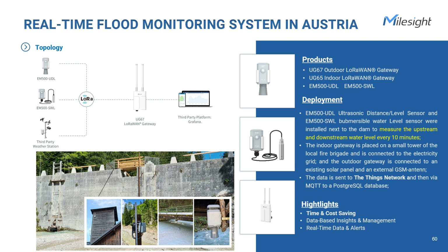After connected to an existing solar panel and an external cellular antenna, Milesight LoRaWAN gateways are powered to provide stable signal coverage. Through the TTN network server, the collected data finally reaches the customer's platform for further analysis.